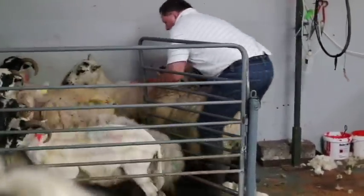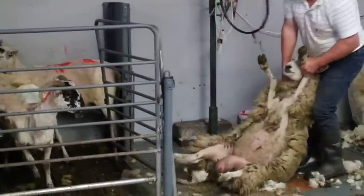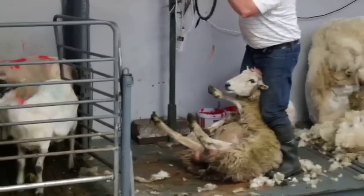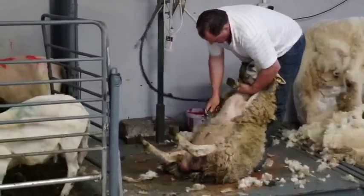Now this sheep is a different breed of sheep. It's a Sheepie, you see, and she produces a lot more milk for the baby lamb. The Sheepies produce 3 to 4 liters of milk a day.